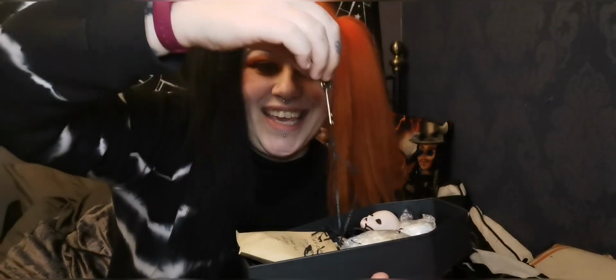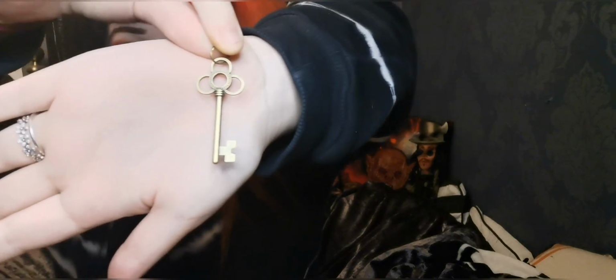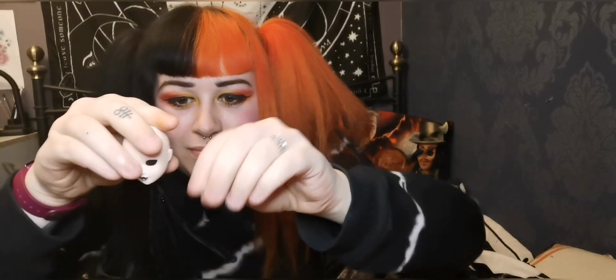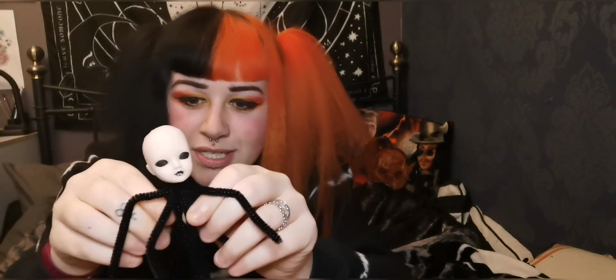The first item is a key. Cute. I'm gonna go straight for this. What is this? Oh my god. Okay. So it's a little head with some creepy pipe cleaners stuck to it. I don't know what it is, but I like it. Not weird at all. Cute. It's like the little spider mechanical thing out of Toy Story. And who doesn't love that? It's pretty cute. It's like, oh, Woody, where are you?